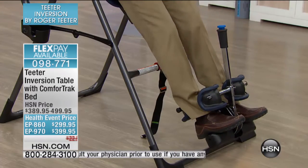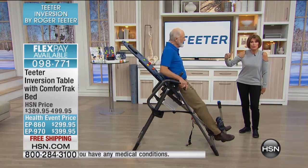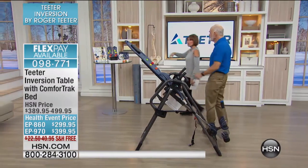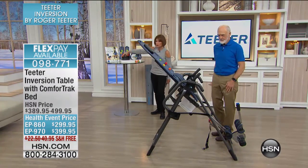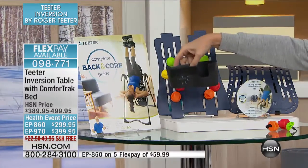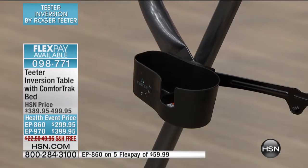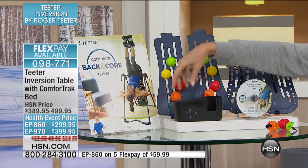I've got to tell you guys, this is your chance to do it. And here's the other great part. No matter which one you order, we're going to give you a configuration we've never done before. First time ever, we're going to include your caddy right here. The caddy means you can just clip that on. You can put whatever you want to hold there, and even use it as a cup holder if you would like. See, it just clips right on.